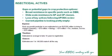The result being is we have lots of gaps or potential gaps forming in specific areas. Some of the ones that you guys will be very aware of in particular are things like pulses, where not a lot of products actually get registered. And when we lose a product in the pulse area, it's a big gap left behind. The products coming through, well, there's not a lot in the pipeline. You talk to the chemical companies out here this afternoon and they'll tell you there's not a huge lineup of insecticide products coming through that pipeline at the moment, which is a little bit frightening.